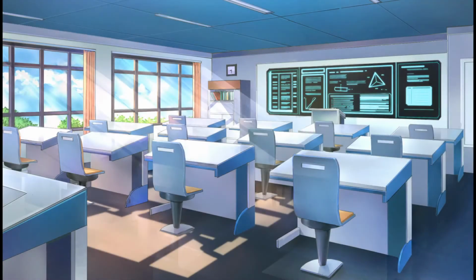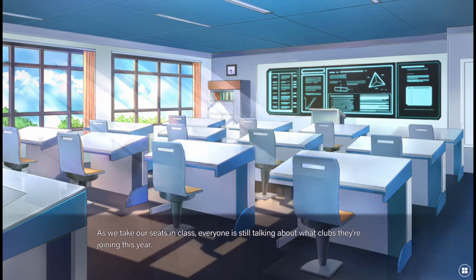We follow the group of students back into the hall. Erlyn seems excited now that she has decided on something she likes. As we take our seats in class, everyone is still talking about what clubs they're joining this year. Miss Sato enters the room and claps her hands to get our attention. Alright, settle down, class. I know you're excited, but we have some things to go over. Everyone quiets down and Miss Sato begins her lesson. The second half of classes go by quickly. And apparently we slept through class. Soon the bell rings, signaling the end of the school day.